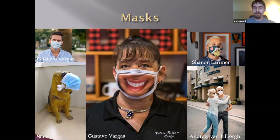Masks. You can't really talk about the pandemic without looking at masks. Big part of it. We have a whole bunch of photos of people wearing masks, of different types of masks. We intend to have a number of actual masks added to the collection, but again, that's going to wait until they're no longer needed by people, and they're treated as history versus treated as something you have to wear every day.